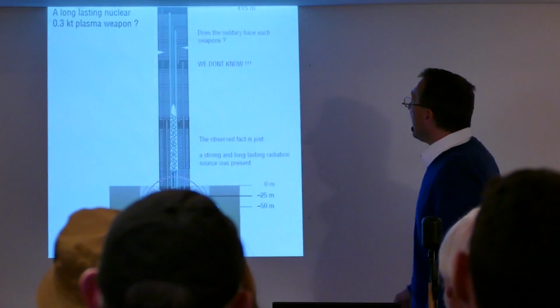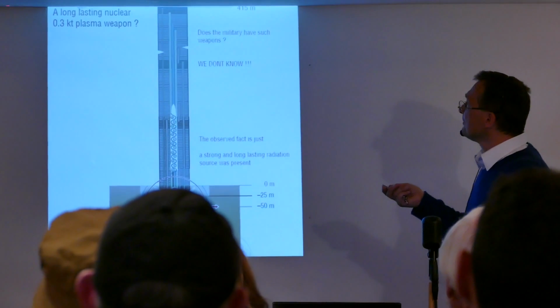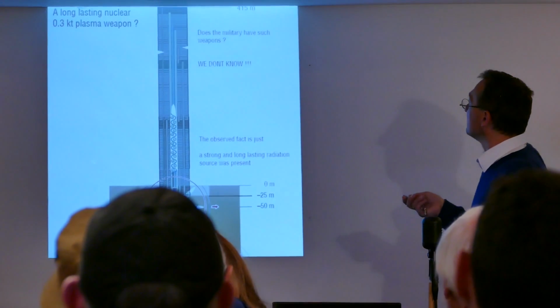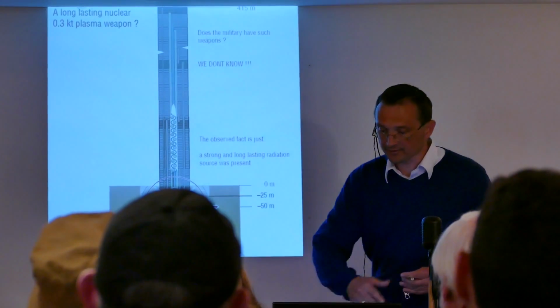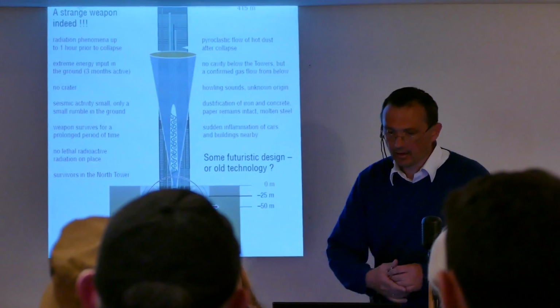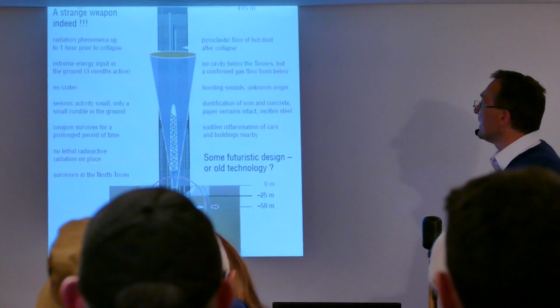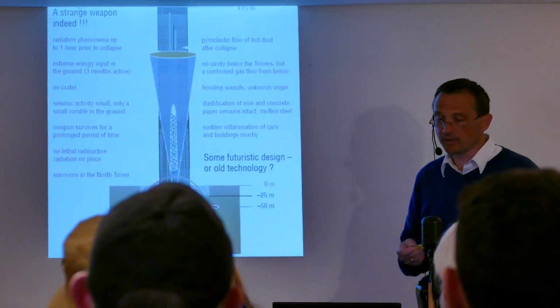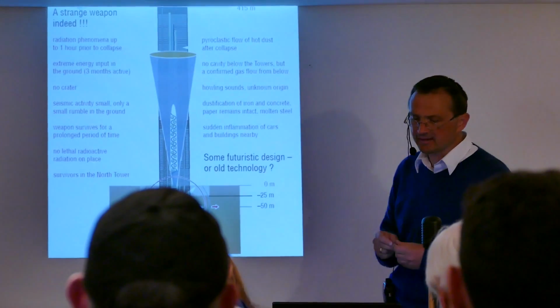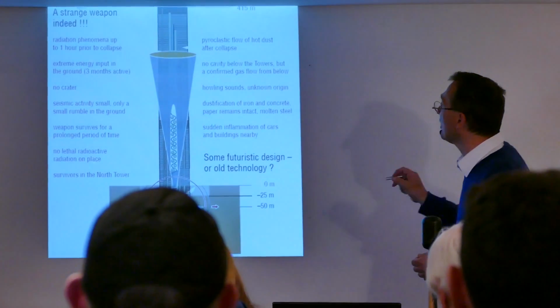So, a long-lasting nuclear 0.3 kiloton plasma weapon. Does the military have such weapons? We don't know. But the observed fact is just a strong and long-lasting radiation source was present. And it's indeed a strange weapon, and it's no surprise that we have a headache and that we are trying to figure out already nearly 20 years what was going on.